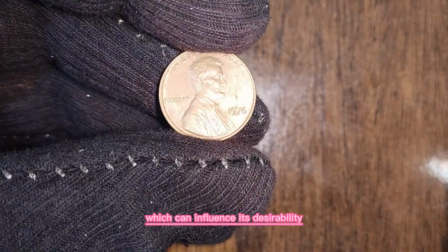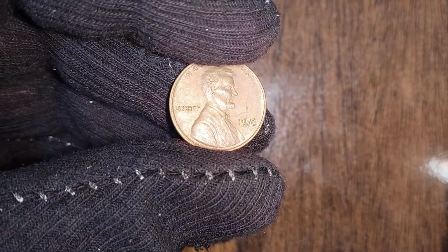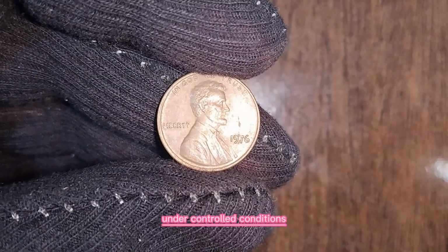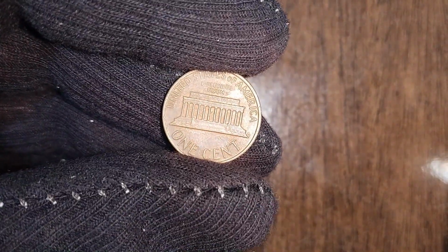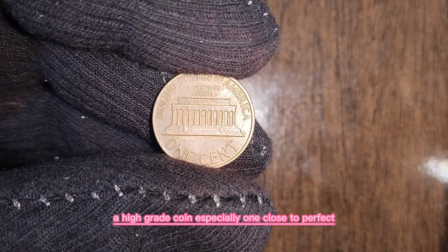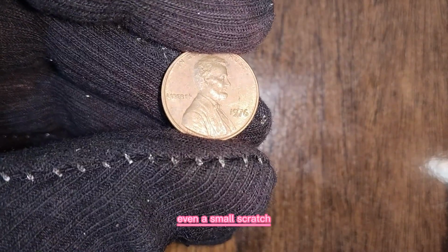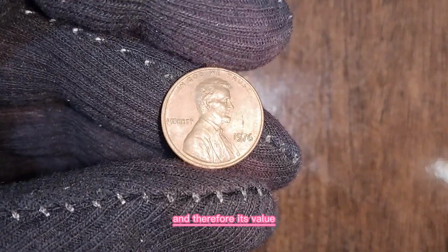Another fascinating aspect is how coins are graded professionally. When collectors believe they have something valuable, they often send their coins to grading services where experts evaluate them under controlled conditions. These professionals assign a grade based on factors like luster, strike quality, and the number of imperfections. A high-grade coin, especially one close to perfect, can command a much higher price in the market. This is why proper storage is crucial. Even a small scratch or fingerprint can reduce a coin's grade and, therefore, its value.